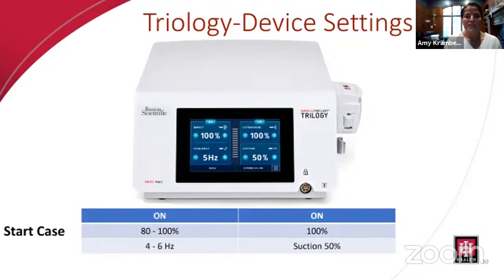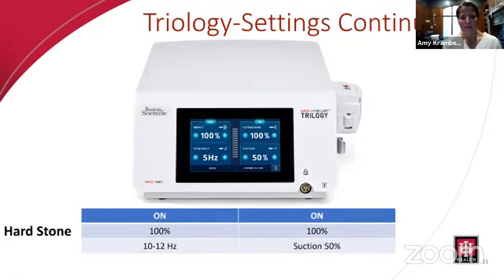The other thing is with the Trilogy device, there's a lot of options and a lot of settings that you can change. I generally start with an impact of around 80, a frequency between 4 and 6 hertz. The ultrasound, I always turn up to 100%, and the suction I keep around 50%. All of these components can be varied, but that's where I like to start. And if the stone is hard, then I increase the impact to 100% and the frequency to about 10 to 12 hertz. In those settings, you need to avoid the urothelium because it can damage the urothelium, but at the lower settings, it's very safe.